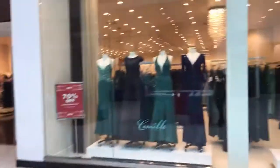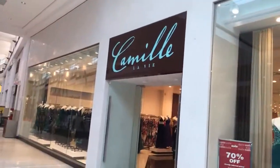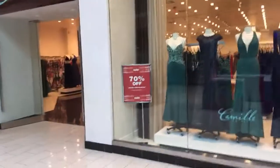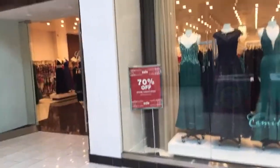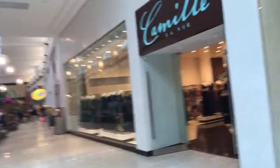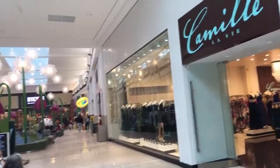So this is a huge mall for Florida, you know, so we'll walk around a little bit, show you what it's about. Here is the Camille La Vie, gowns, dresses. They have a sale today, 70% off. So if you're in the Orlando area, or if you're planning on visiting soon, this is definitely a mall for you to check out. You know, a lot to see, a whole lot to see, a whole lot to do.